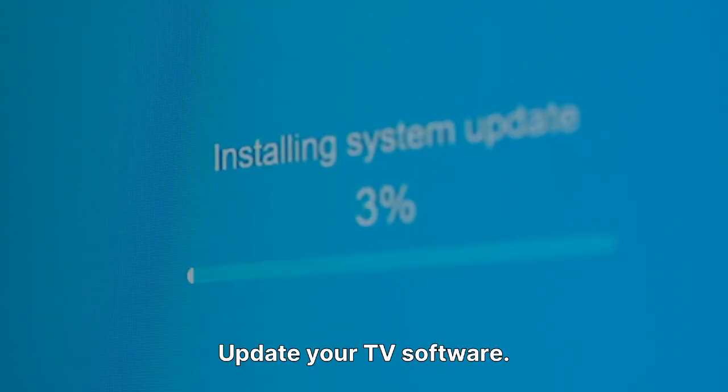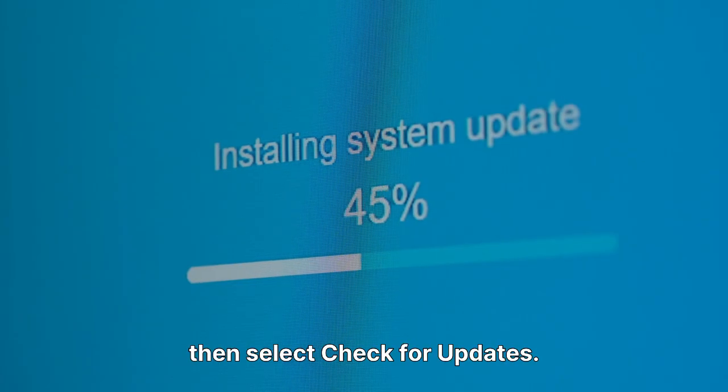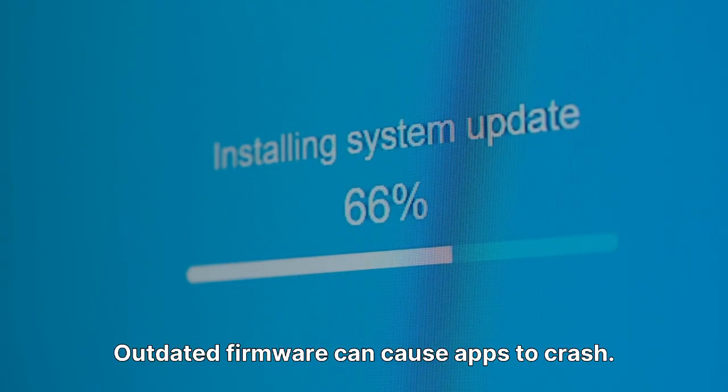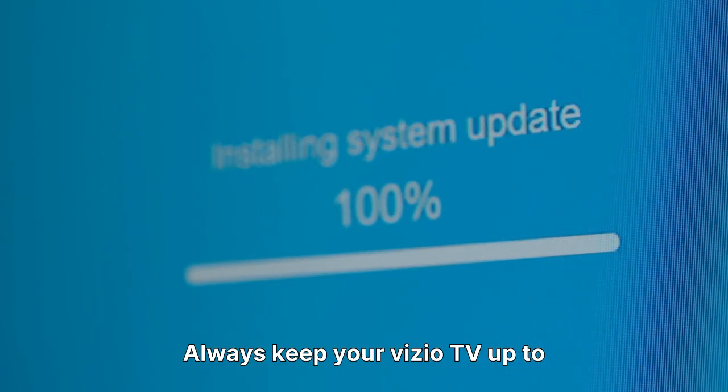Step 7. Update your TV software. Go to Settings, then go to System, then select Check for Updates. Outdated firmware can cause apps to crash. Always keep your Vizio TV up to date.